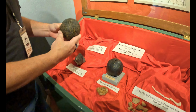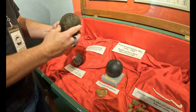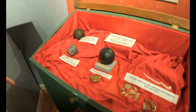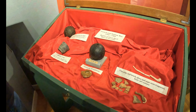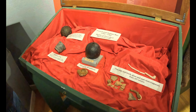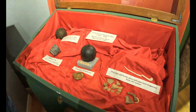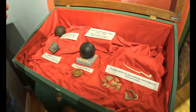But we found many of these out there since, with our archaeology. That's with the metal detector? Well, this is pre-metal detectors. The ones that we find now, the archaeologists use ground-penetrating radar, and then to home in, yes, we use metal detectors.